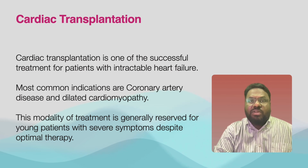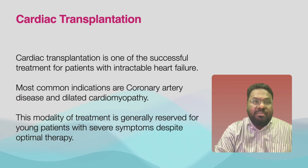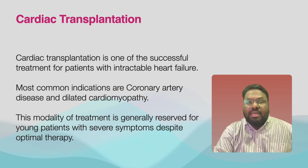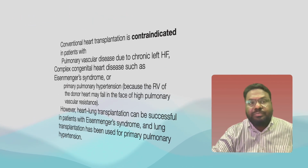Cardiac transplantation is one of the most successful treatments in the patient with intractable, untreatable heart failure. You have to write this in the exam. The most common indication of cardiac transplantation is coronary artery disease followed by dilated cardiomyopathy. Here, this is done when all different modalities have failed, especially in young patients.